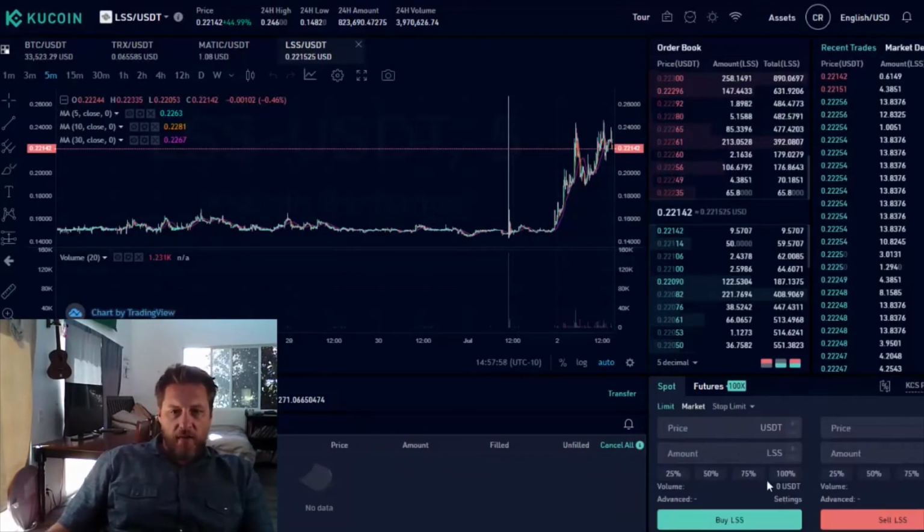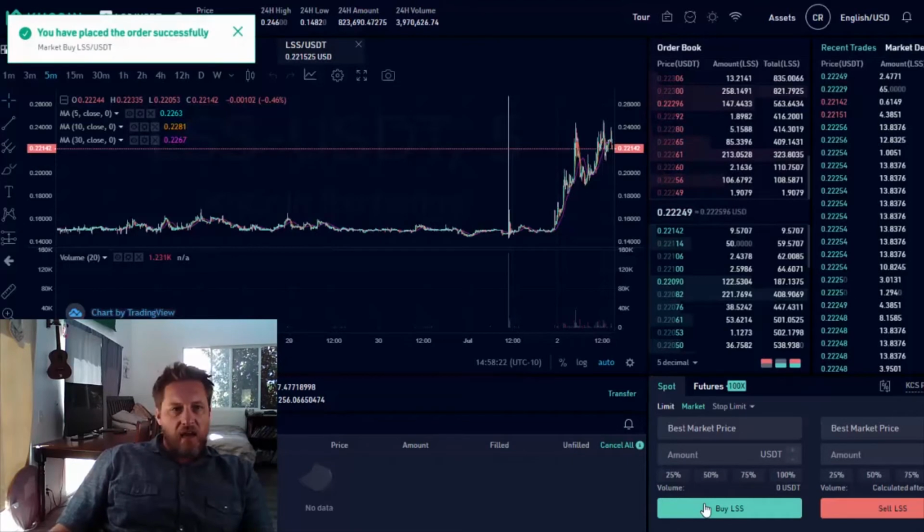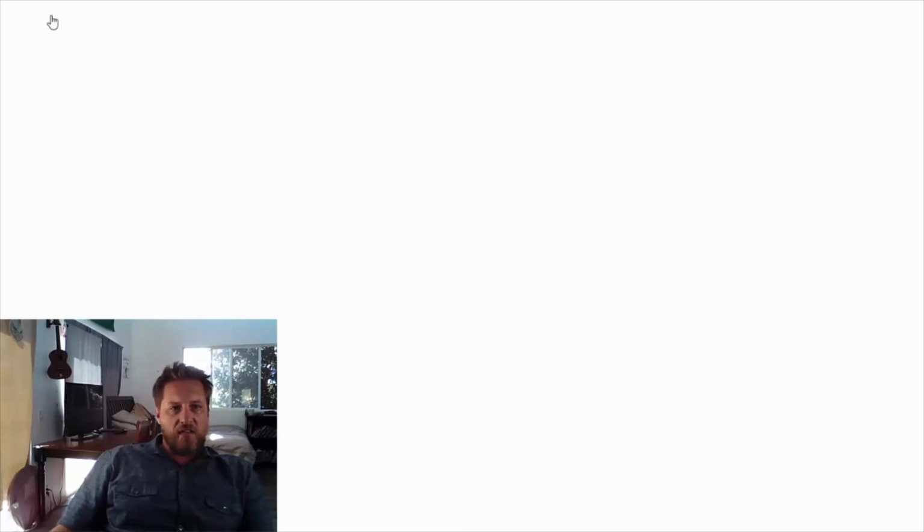I have to enter my trading password, but then I'm going to do a market order because I'm just buying it at the spot price, whatever it's going at right now. I'm not trying to set a price and get anything special on it. I am going to buy 15 USD Tethers worth of LossLess, which should probably get me, I don't know, 75 coins, something like that. I click to buy my LossLess, and ka-ching, I get that little noise that tells me it has gone through. I'm now the owner of 67.4447 LossLess. KuCoin is that easy and that quick.